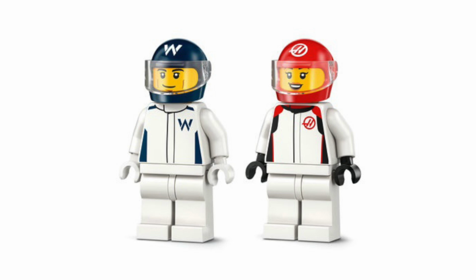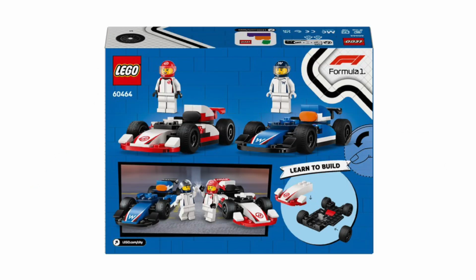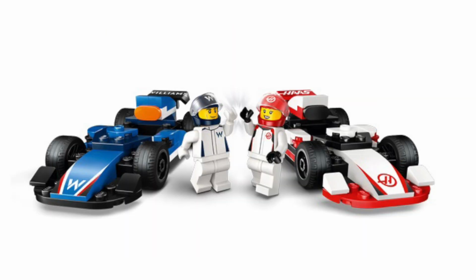As with the other sets, the 2 minifigures have their team's branding on their torsos and their helmets, and even though these cars are coming in at about 5 studs shorter than the others in the theme, and are also built around a basic one-piece chassis, I still think that they look pretty good as an F1 car for a 4+ set. And even though the cars aren't quite as good as the others in the theme, you know that I'm still going to end up buying it for the team branded minifigures.